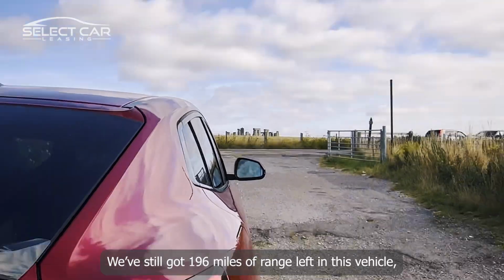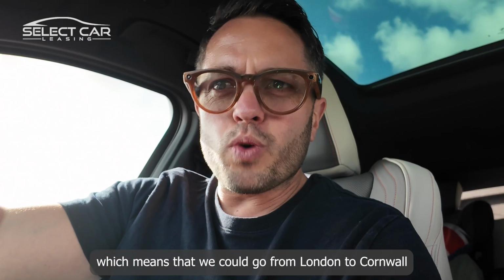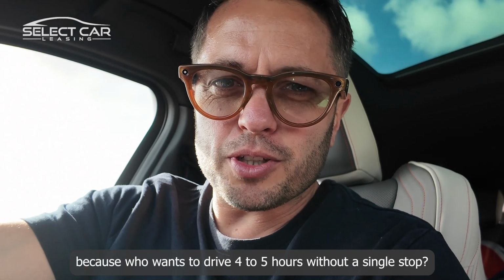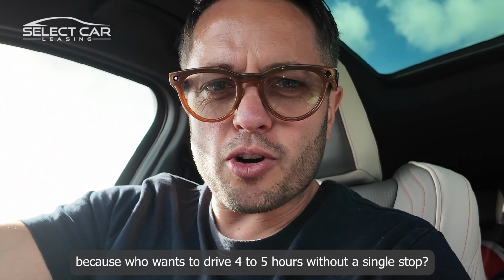We've still got 196 miles of range left in this vehicle, which means that we could go from London to Cornwall on a single charge if we wanted to. But in reality, we are going to stop to charge because who wants to drive 4 to 5 hours without a single stop?